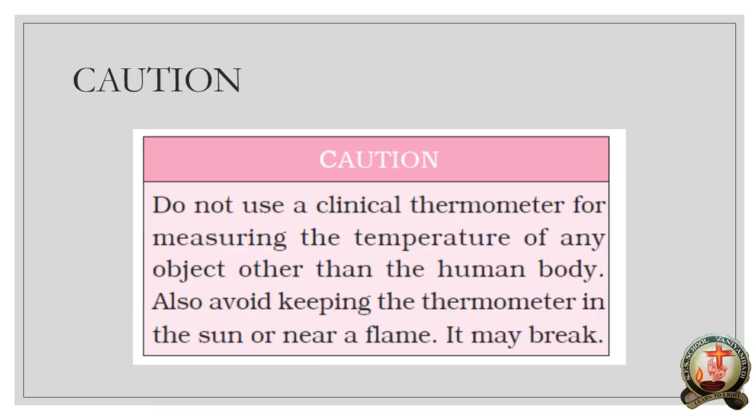Now, there is one caution, another precaution which you need to strictly follow while using a thermometer, especially a clinical thermometer. Some of you might be naughty as well. You try to become like a scientist and do some experiment with the thermometer. So don't do all this. This clinical thermometer is only used to measure the body temperature, not any other object. Some children may dip the thermometer in hot tea to measure the temperature of the tea. All these you should not do.